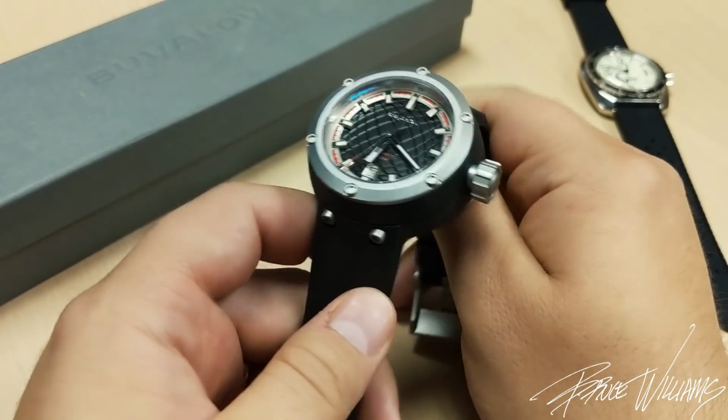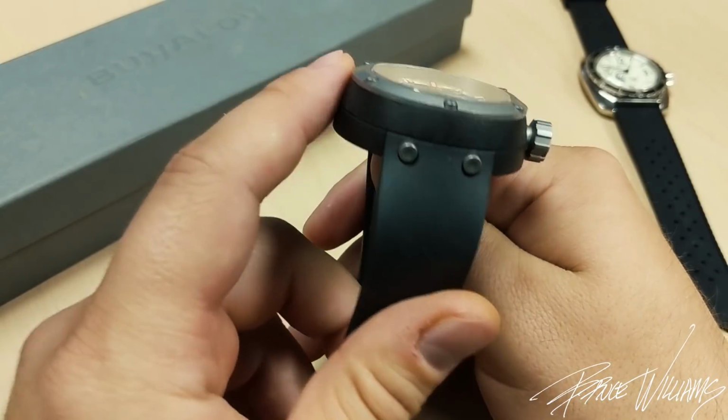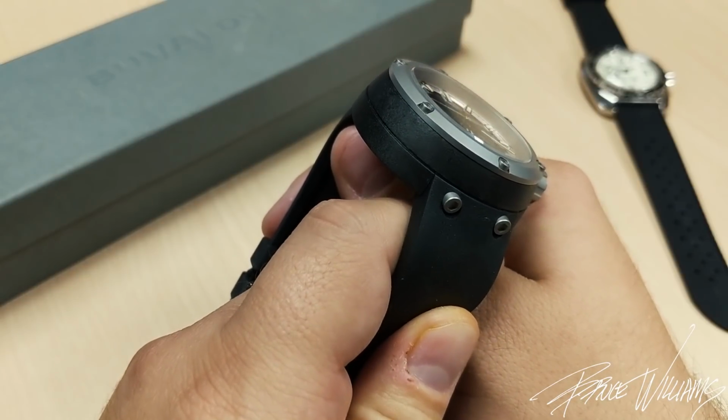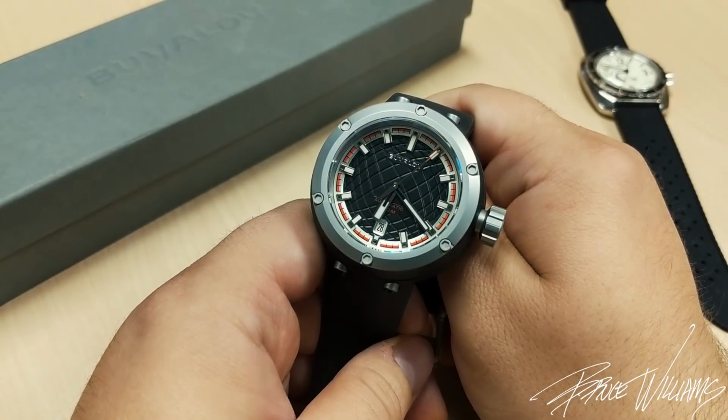It adds to, I think, the comfort of the watch because it drops a little bit of weight. And even if you do mark it, that color goes all the way through the carbon fiber, so it's going to hide wear very, very well. So overall, Dmitry has brought a very solid watch to market. 200 meters of water resistance, definitely just really bold styling. I think it's pretty iconic.